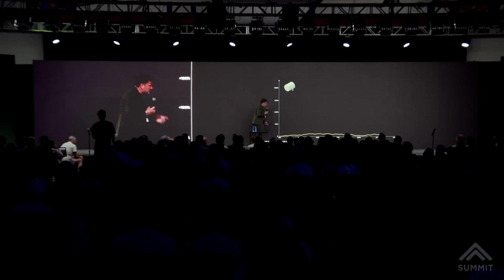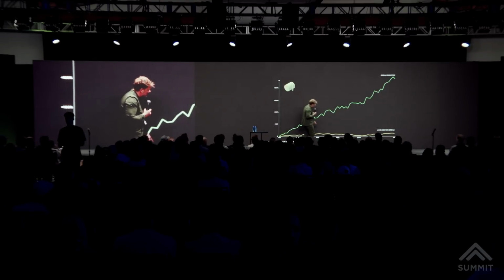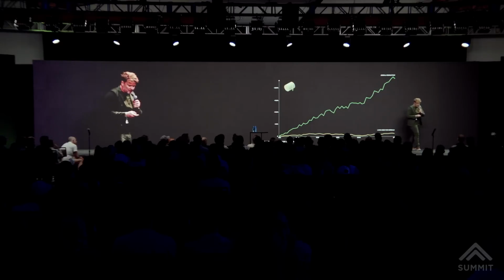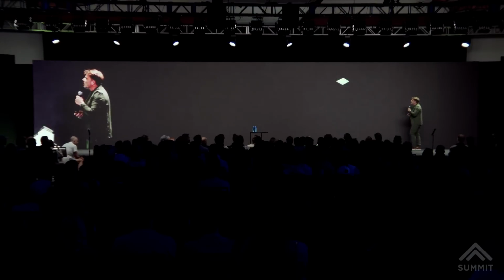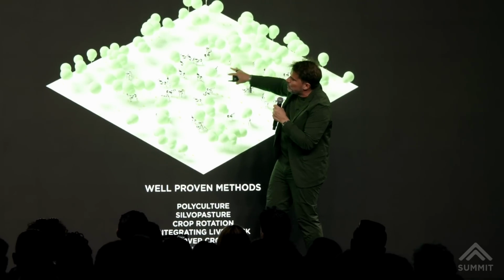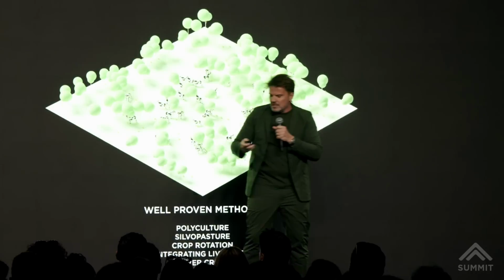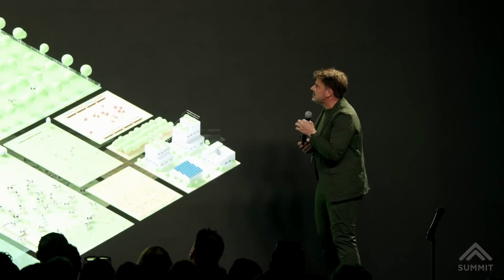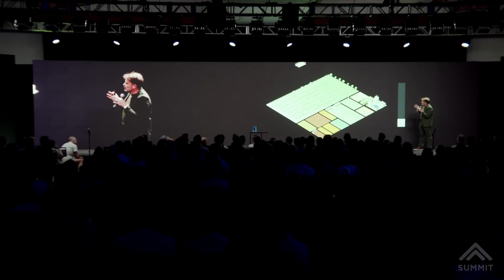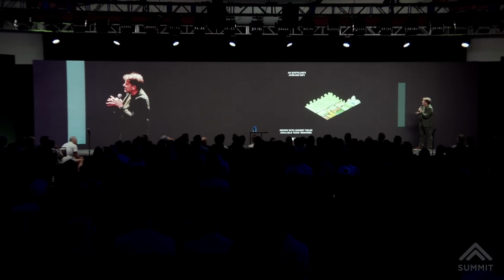If you look at the last 50 years, you can see that with the same amount of agricultural land, we've more than doubled our cereal production. So essentially, we already have proven methods like silvopasture, polyculture, and proven technologies that would allow us to feed the average earthling. Instead of with this much land, we could do it with this much land.